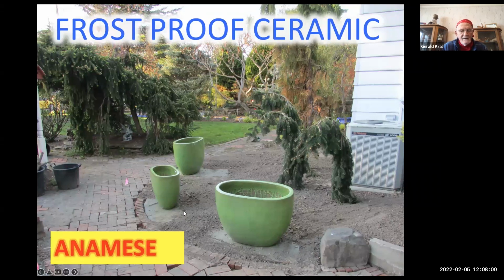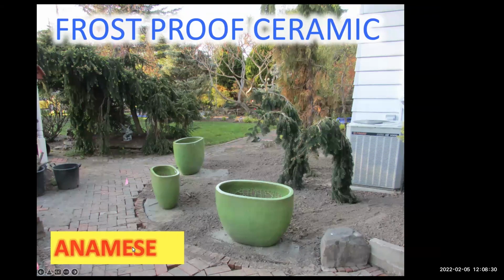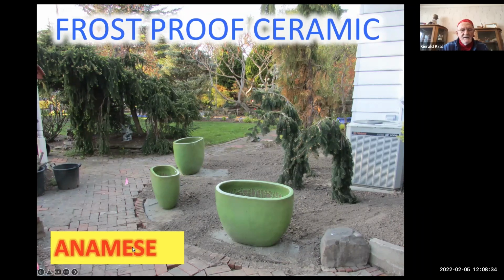I've done a lot of work on the internet with frostproof, and the best by far company that will guarantee is Anemies. And if you Google that, you can find out all about them. They are actually a wholesale warehouse in Louisiana. But if you get them on the phone and talk with them, they're very friendly. And it is possible to order from them retail. The problem is getting a pallet of them delivered, which might be a little costly. But the reason why they're the only ones that really claim to be frost proof, not frost resistant. If you look at all the others that claim to be frost proof, they say frost resistant.